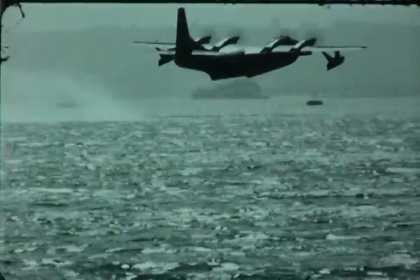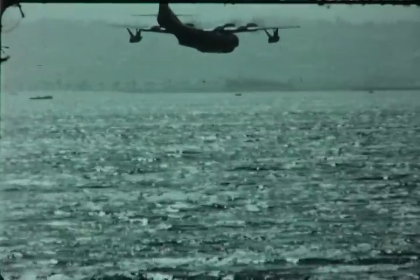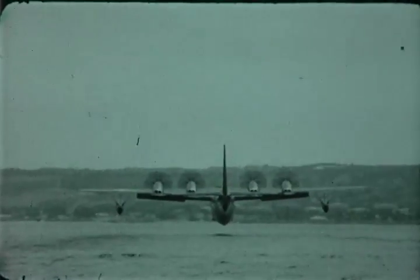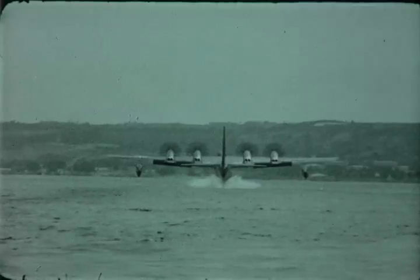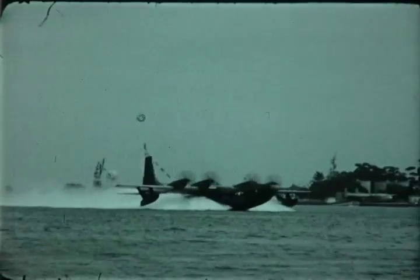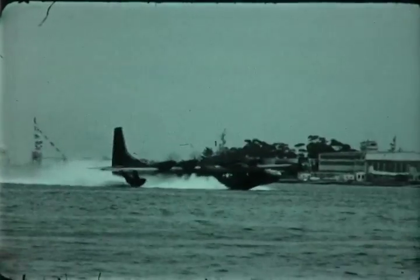Rates of descent of from 1,000 to 1,600 feet per minute were used, from an altitude of 800 to 1,000 feet. Power and airspeed were held relatively constant until after contact. These series of high rate of sink landings were satisfactory and further demonstrated the rugged structural design of the aircraft.